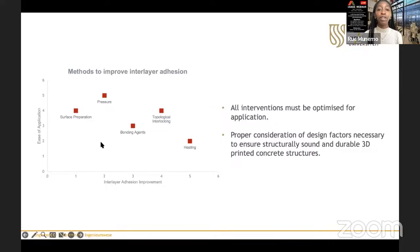And as you can see from this graph, proper consideration of the design factors is essential to ensure that the method that has been selected sufficiently improves the interlayer bond strength while being easily applied into the technology without completely taking away the previously considered advantages. So, as interlayer adhesion is a crucial factor in achieving the desired strength, durability, and performance of 3D printed concrete, improving it requires a multifaceted approach, which will include optimizing the print parameters, the surface preparation, and using the bonding agents.